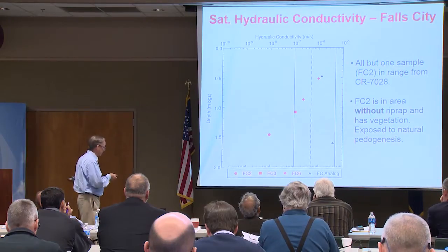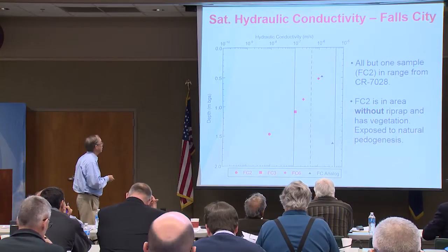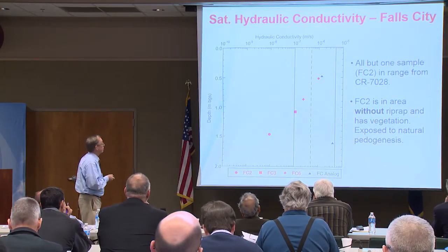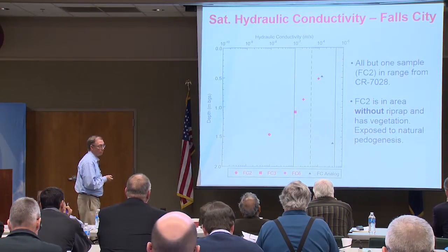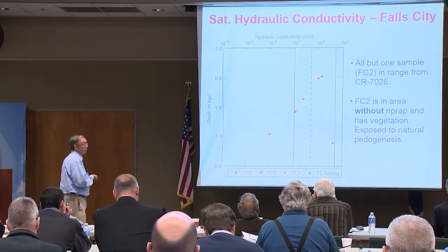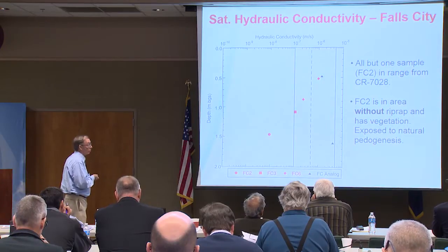The interesting thing about this is that these two are from the side slope. They're the wet ones that had really good properties regarding radon flux. This is suggestive that, yeah, but you could have transport of water through them, right? So there's a trade-off between minimizing radon flux and minimizing water flow through the system.